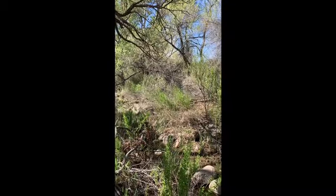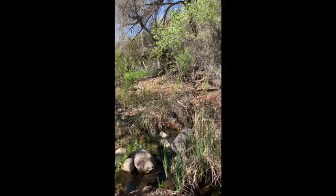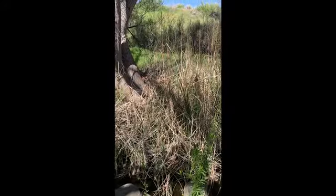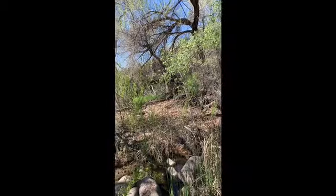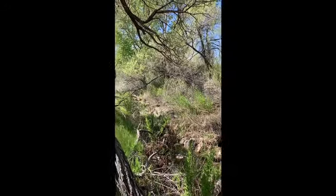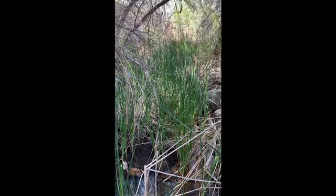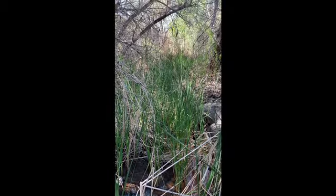This particular riparian ecosystem is a small spring-fed stream, but it is enough water to support various plants and animals that need high amounts of water, like these cattails, and we have some cottonwood trees and some ash trees, and if you listen carefully, you'll even hear several different species of frogs. Hunting frogs by the sound of their croak.